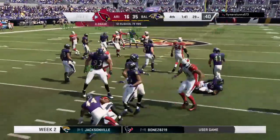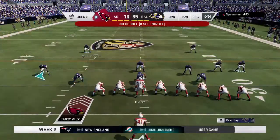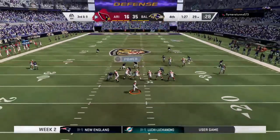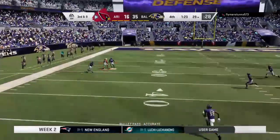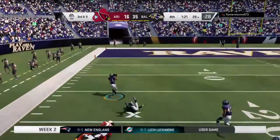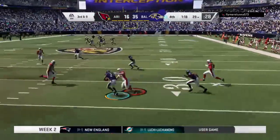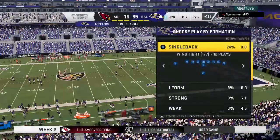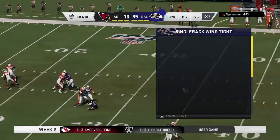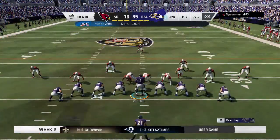A short gain here, maybe a yard to the 29. To throw on third down, Murray. Now a desperation throw deep downfield. And he's going to be intercepted a third time. Picked off by the Pro Bowler, Marcus Peters. And he's able to get it back to right around the 27. Certainly not what he was hoping for, Charles.